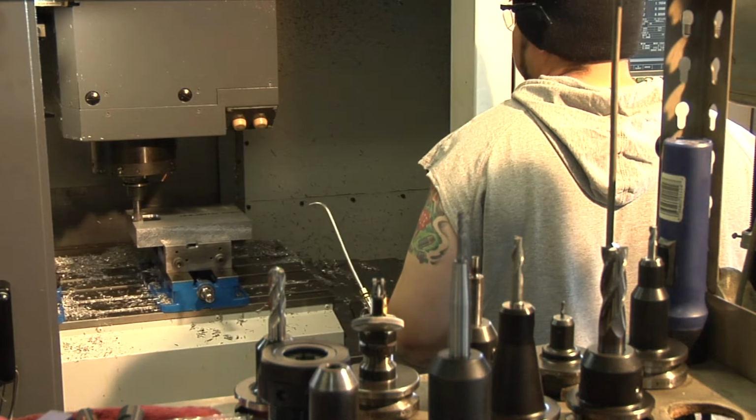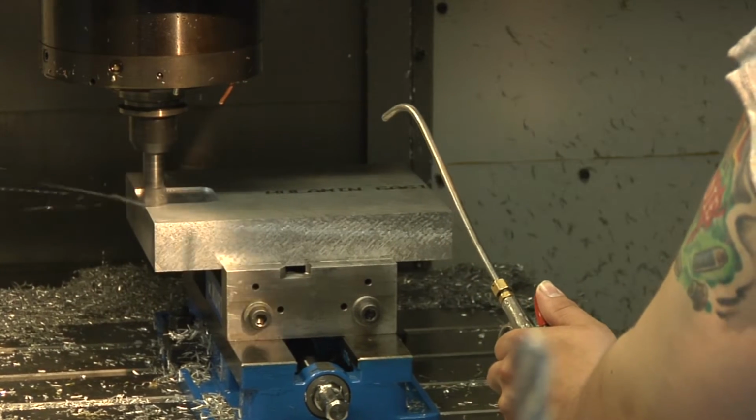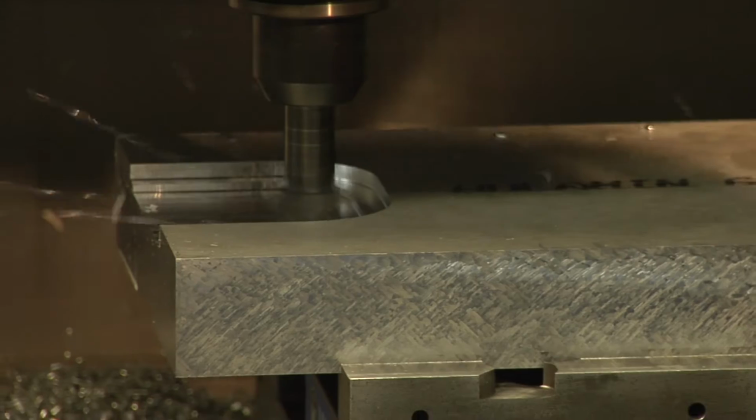Started out with a 6061 piece of aluminum. It doesn't look like much now, but once it's on the Ruckster, it's going to be a lot of fun. The whole goal is to make it lighter so it can perform better.